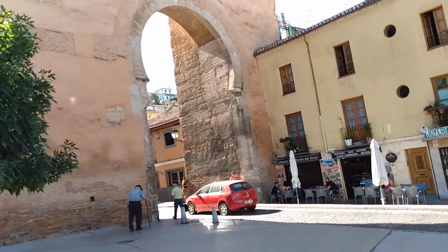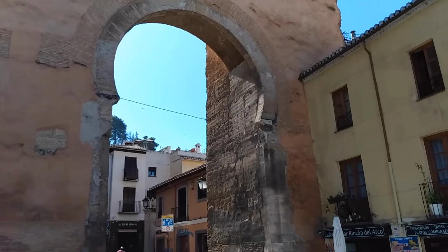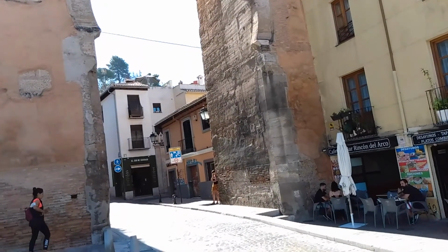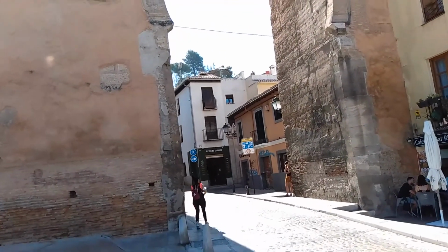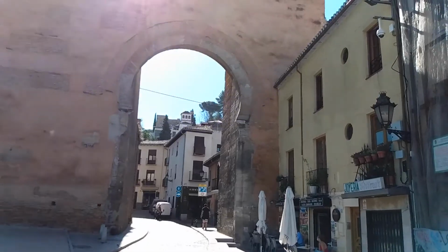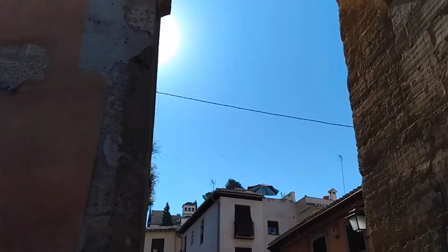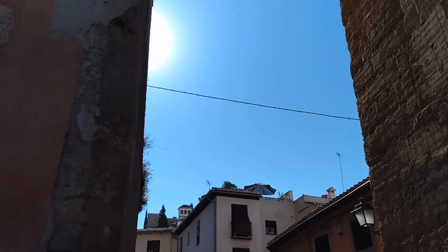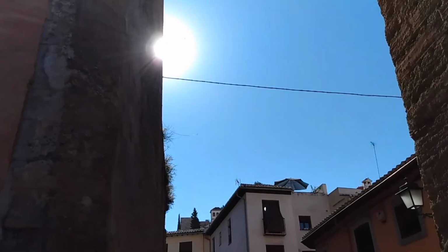Looks like a keyhole. Elvira's Arch, or Puerta de Elvira, was the main access gate to the city of Granada during the Moor leadership. It is a National Historic Artistic Monument. I was in awe just thinking about the skills it took to make such a grand structure.